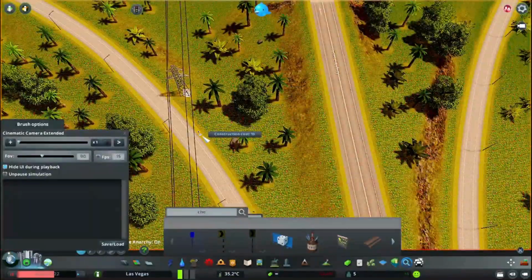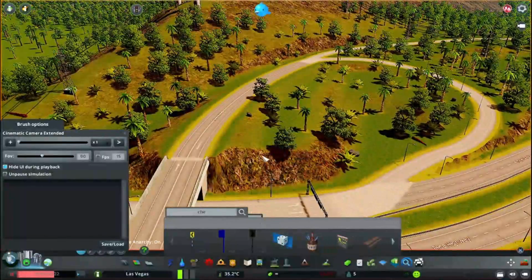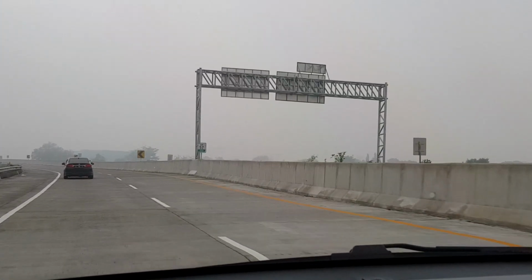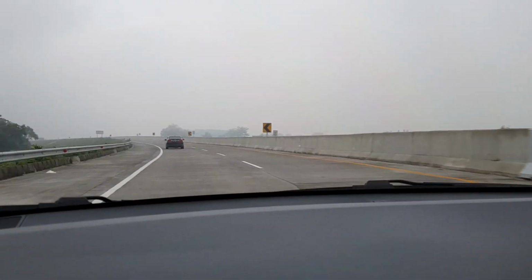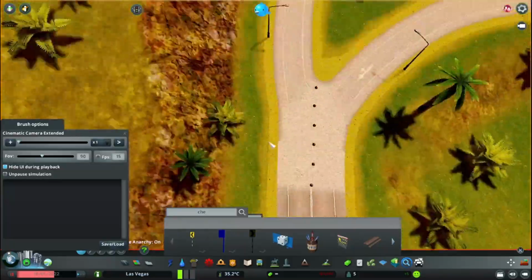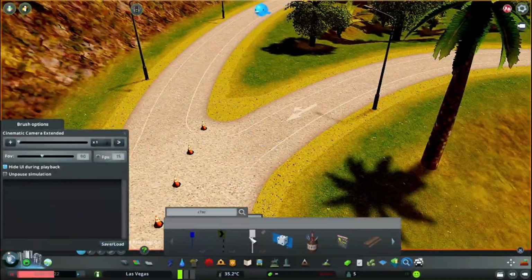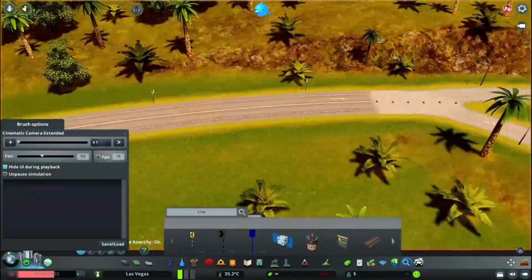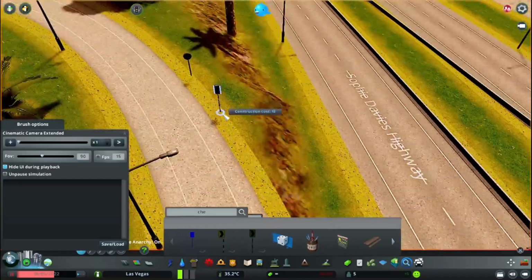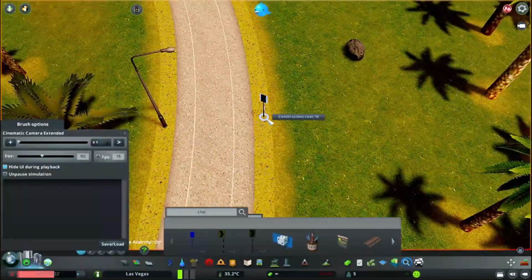So here I'm actually plopping down some chevron signs, which are pretty much everywhere on the highway. Everywhere there is a turn, there's always gonna be these chevron signs, because it's for safety, and highway safety is a priority, I guess. We love this in Indonesia, of course we do, because it's for safety reasons.